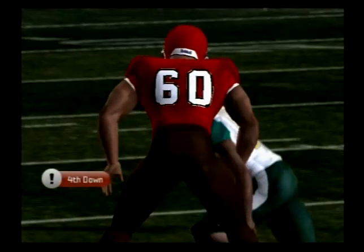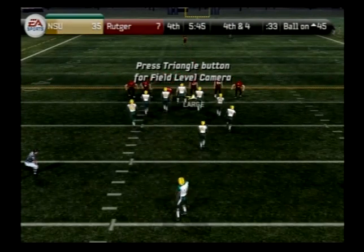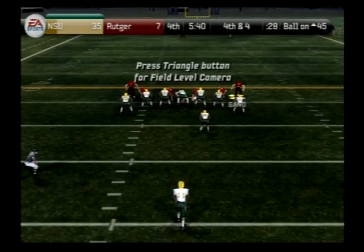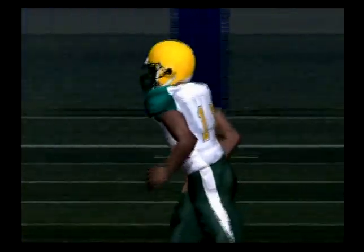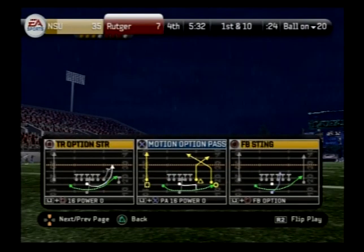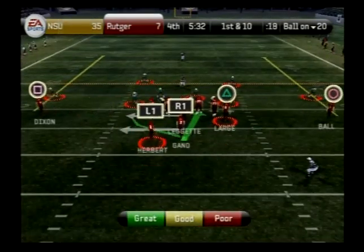Number 12, the ball carrier. 3 yard gain on the play. Fourth and 4. Ball on the 45-yard line. Touchback. The home team take over at the 20-yard line. First and 10.